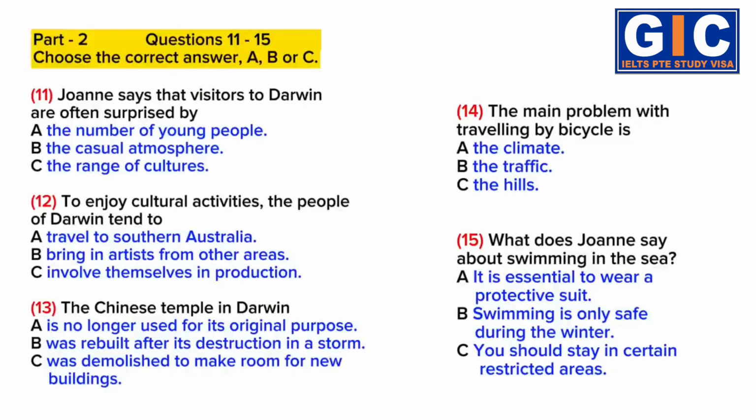Joanne? Hi, you must be Rob. Nice to meet you. So, I hear you're planning to visit Australia. Yeah, and I really wanted to talk to you because I was thinking of spending some time in Darwin, and my sister told me you're from there. That's right. So, tell me about it. Well, where shall I start?